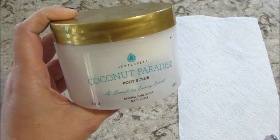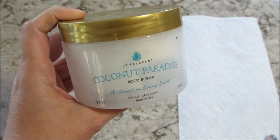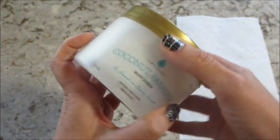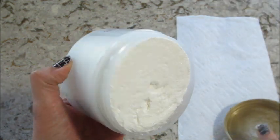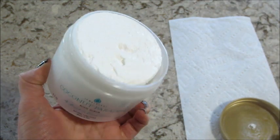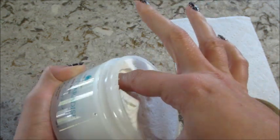Today I have a ring reveal from JewelScent. This is from their Coconut Paradise Body Scrub. And I think this is the very last JewelScent product in my house. This one's kind of old, it's been in my stash. And I decided it's time to get the ring out. So it's buried way at the bottom.